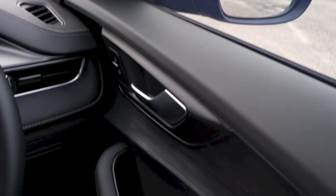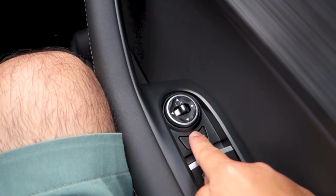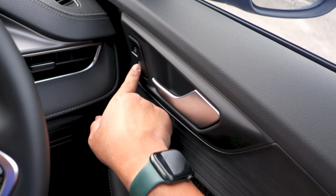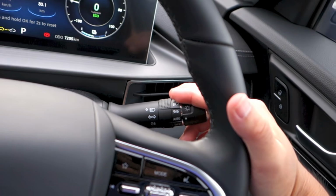And as shown earlier, this car does have power folding side mirrors. To fold the side mirrors in from the inside, press this button right here. Electronic central locking, light and indicator controls.